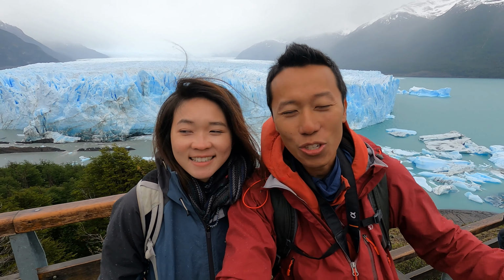Absolutely incredible. So Perito Moreno Glacier is actually the world's third largest reserve of fresh water after Antarctica and Greenland, so it's pretty big. Apparently it measures 250 square kilometers, which is bigger than Buenos Aires, the biggest city in Argentina. And it's 1/3 the size of Singapore. Can you imagine that? 1/3 of Singapore is just ice. I don't even know how much fresh water that is. That's crazy. Oh, it's so beautiful.